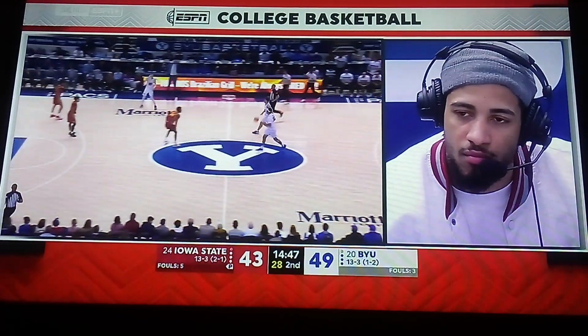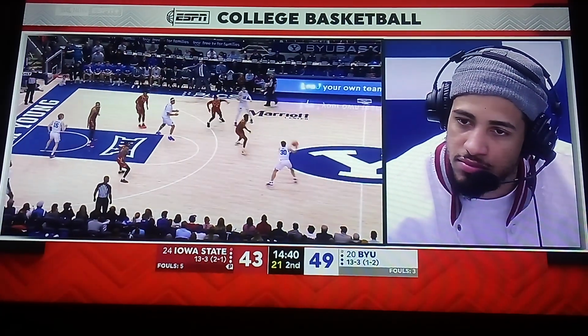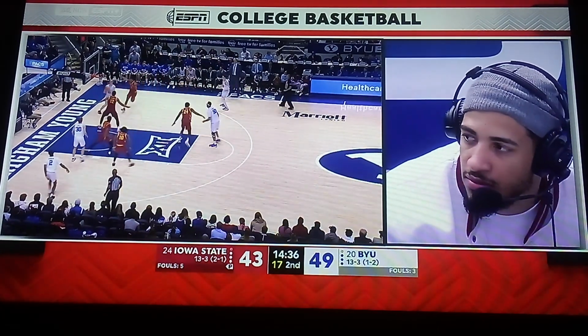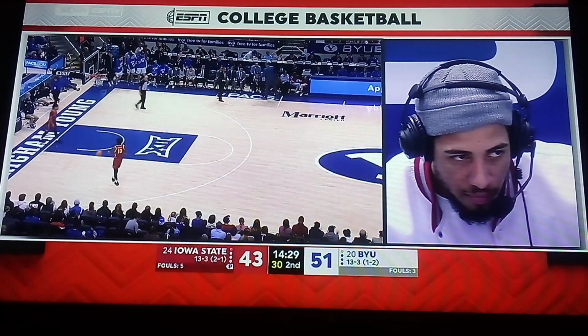When we talked to TJ Otzelberger earlier today, he mentioned multiple times Gilbert complimenting Lipsy and getting to the paint, driving hard, not settling for jumpers. Richie Saunders, who's had somewhat of a quiet night, able to hit the baseline.